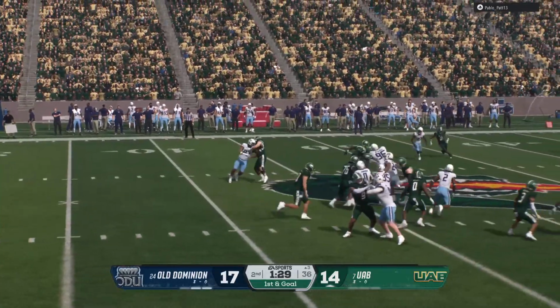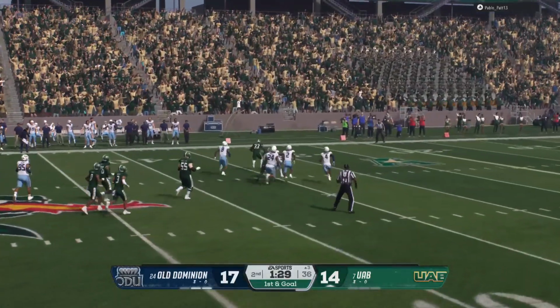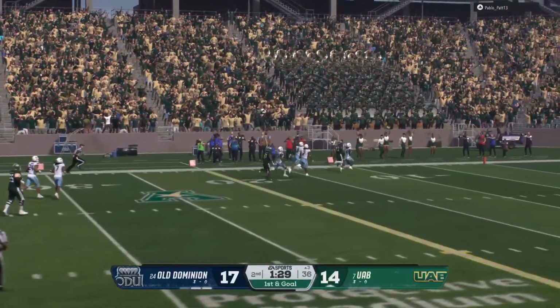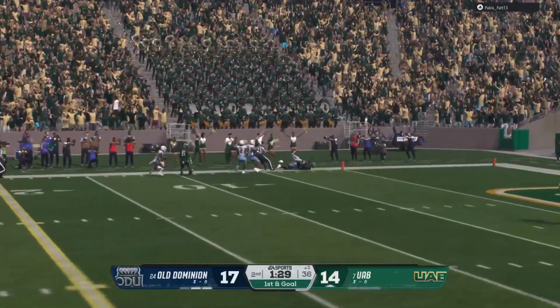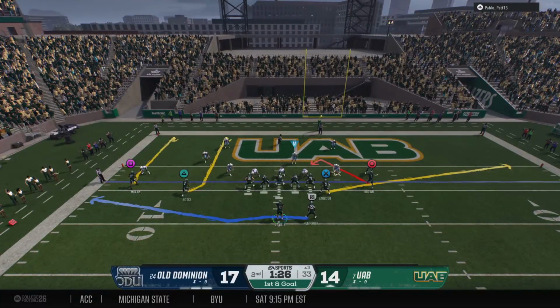The blocking doesn't have to be perfect because this guy makes people miss and creates explosive plays. Yeah, yards after contact really has been a big part of this rushing offense this season and obviously in this game as well. They've got guys that give tremendous individual effort.